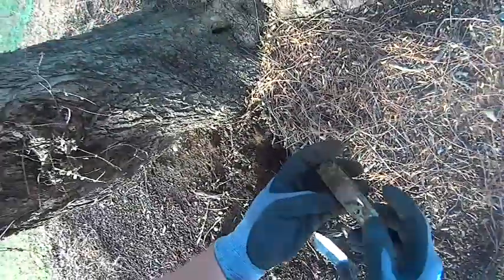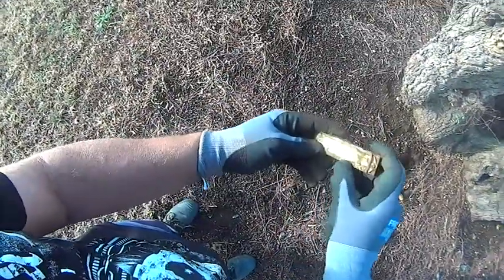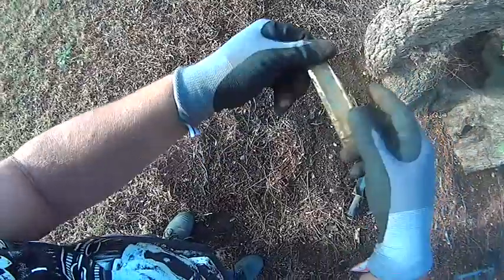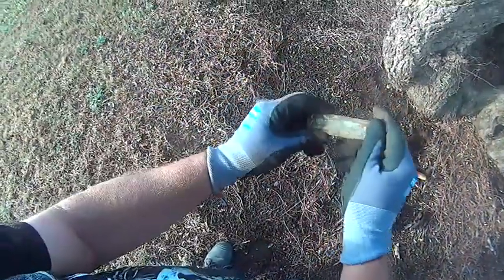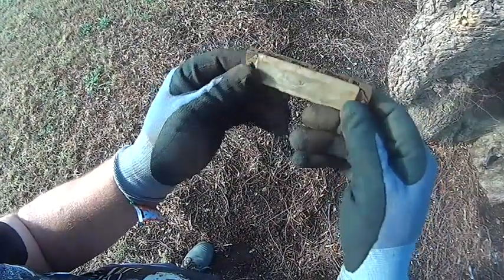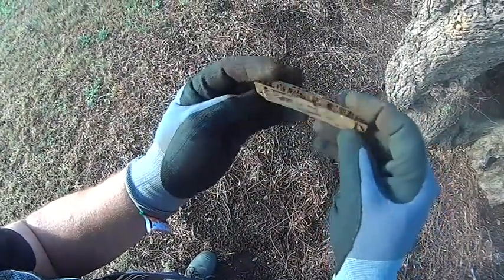And look at that, almost complete little harmonica. That's my first find of the day. Cool. Ah, I like it. Nice. Boomerang. Very cool.